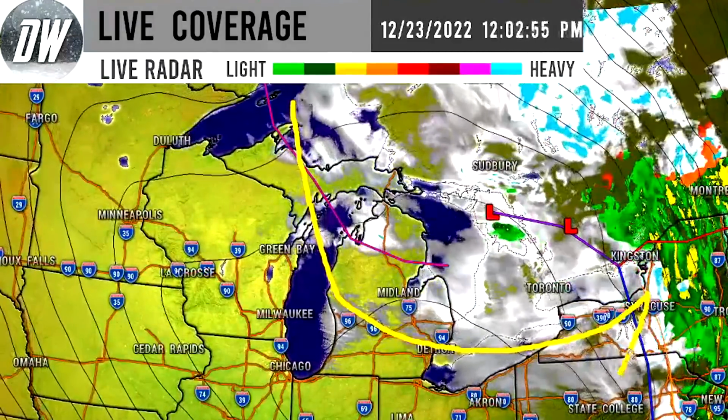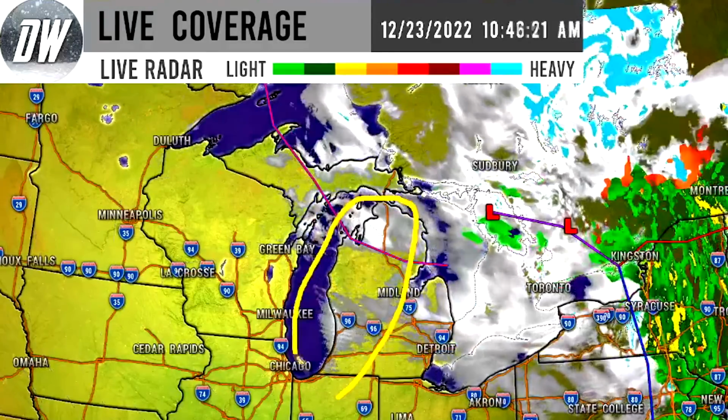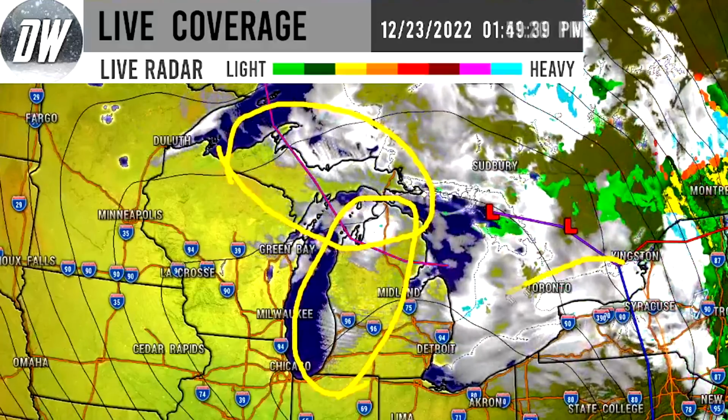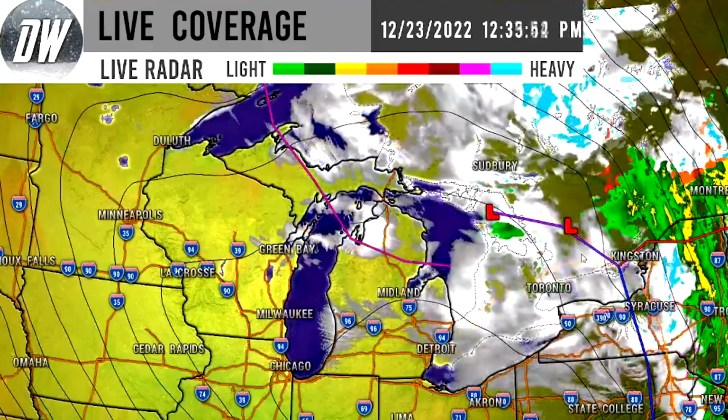We see a lot of lake effect snowfall happening regardless of where you're at on the lakes, because we see it happening almost on every single lake here. We see it over here, the Upper Peninsula of Michigan as well. Then we're seeing it for Ohio, Pennsylvania, New York here. This is going to be a big lake effect week this week, even heading into Christmas.